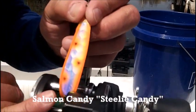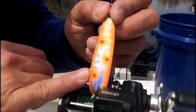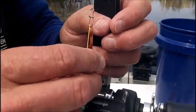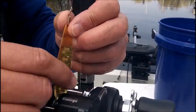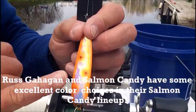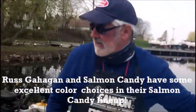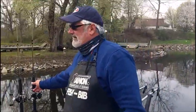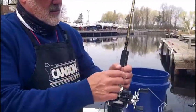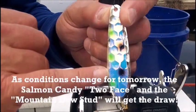Today, we're pushing that on the rigger a little bit, and this is a different spoon than the Michigan Stinger. This one is a Salmon Candy spoon, comes out of Sheboygan. You can see this one's got a gold back, but it's got the UV and orange with the black dots. They call that Steely Candy. We had two Steely Candies running, but tomorrow with the water clearing just a little bit, we put on this two-face because we expect more natural conditions.